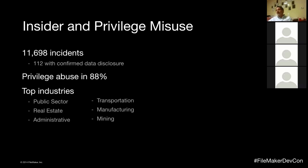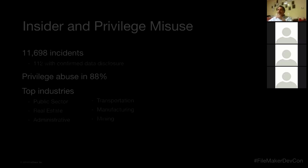On the other extreme, you have the business owners who don't want anyone to have access to anything, to the extent that people can't do their jobs, and the business owner or manager becomes the bottleneck because they don't want anyone else to have access to potentially mess up data. Right. And so there were about 12,000 incidents last year of breaches caused by insider and privilege misuse, and 88% of them were actual privilege misuse.